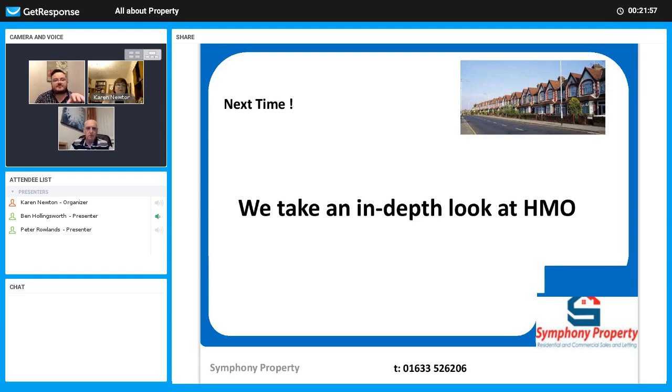And likewise, if you are converting a property into self-contained units, you could either do it the same way and get an HMO license, or you could apply for building regulations. So you're essentially, I don't know, taking a Victorian terraced house and converting it into 3, 4, 5, 10 flats, depending upon the layout and size of that property. But you would have to get, first of all, planning permission, and secondly, building regulations for that.